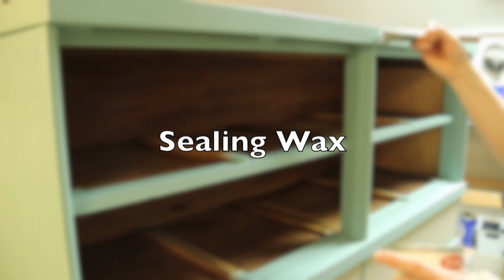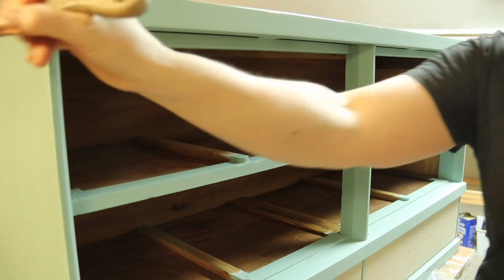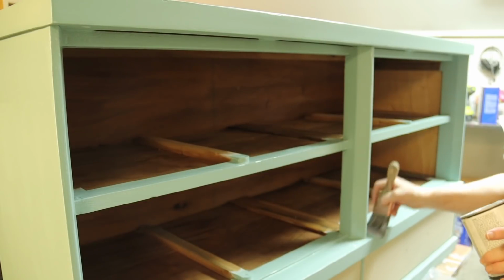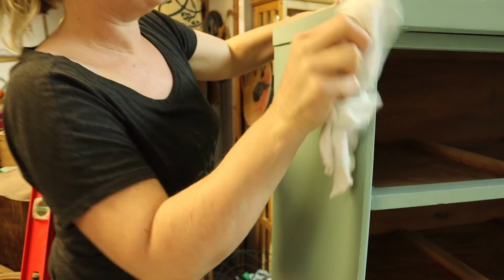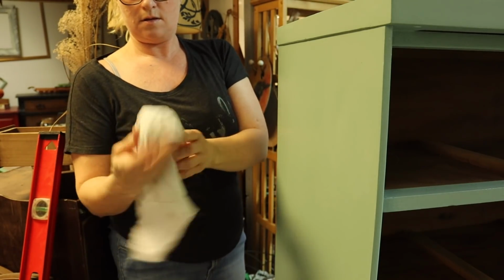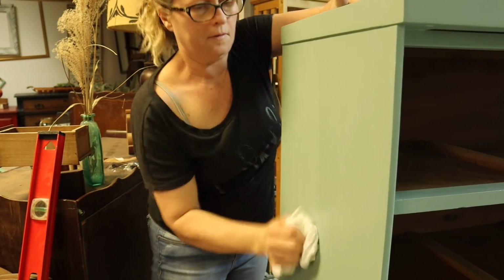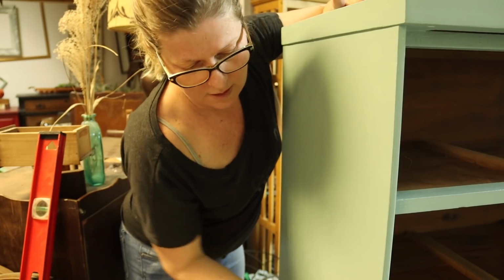I'm using my Krylon clear sealing wax just to seal in this milk paint. And I'm using a lint-free rag to wipe it all back after it's sat there for a minute or two.